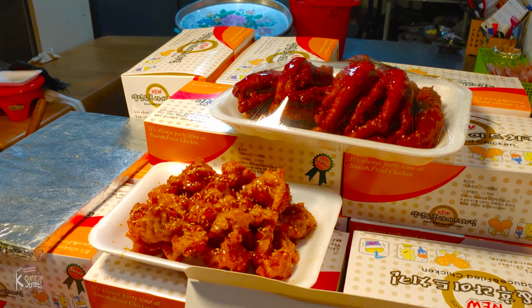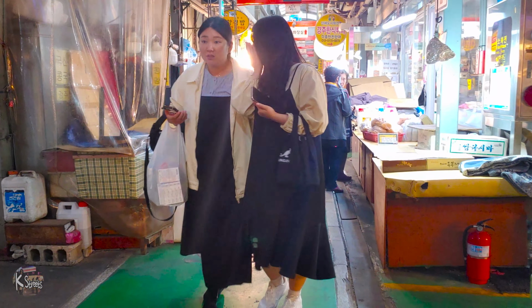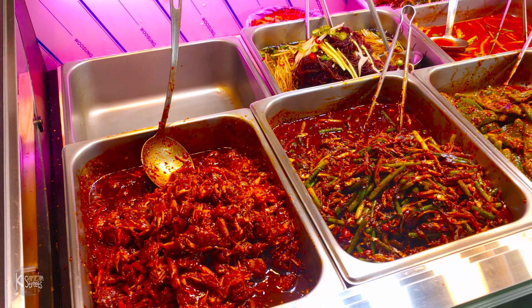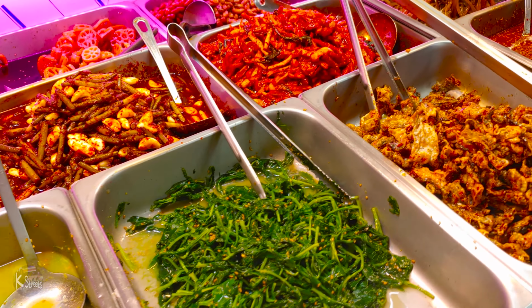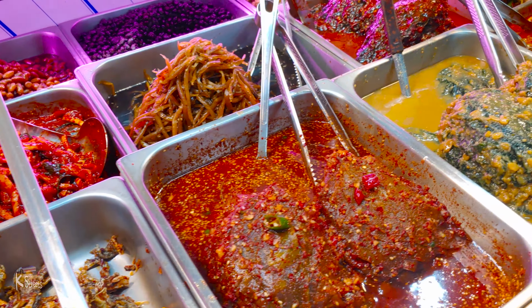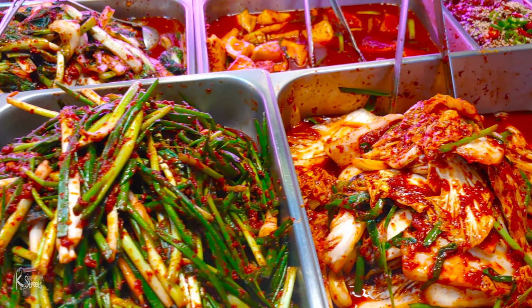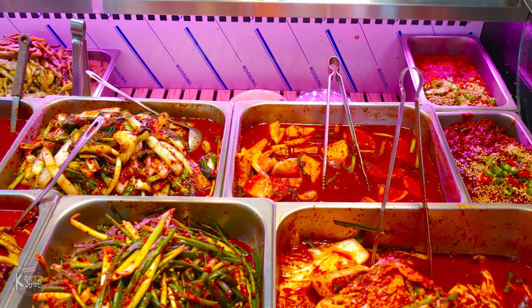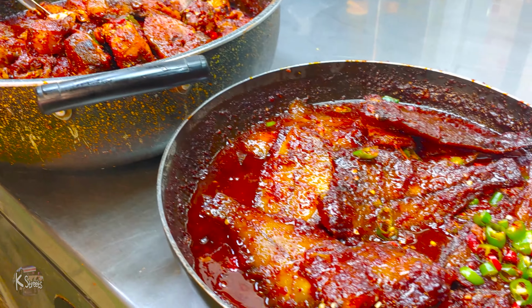Korean fried chicken. Kimchi. Semi-dried pollock. Flounder. Here's a Korean-style buffet in the market.